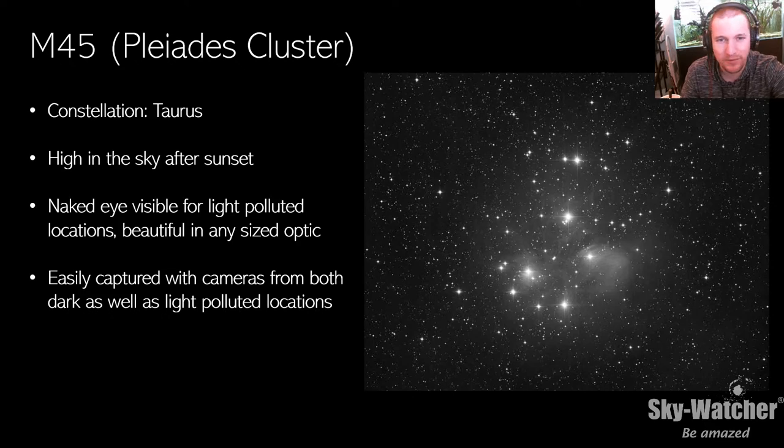If you are trying to image it from in town, you probably want to use a light pollution filter, something like an L-Pro filter. Because it's an open cluster of stars, and there's the blue nebula in there, which is a reflection nebula, those don't react to any of the nebula filters. A reflection nebula doesn't emit its own light, so there's no light you can isolate with a filter to really catch it.